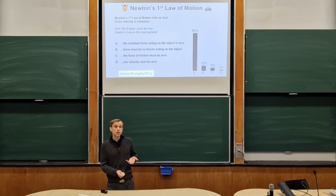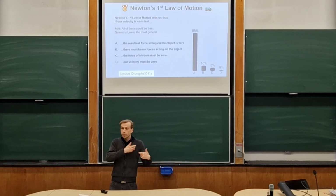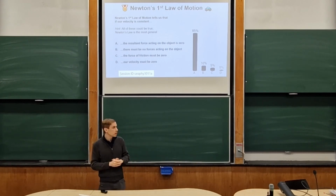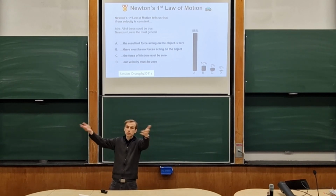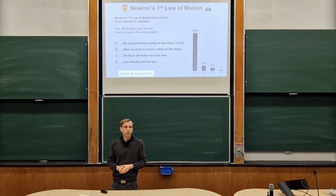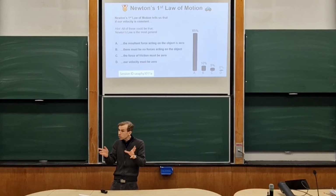Maybe the force of friction is 0. So if something's sliding on an ice rink, force of friction is 0 and it's just sliding with constant velocity. Or maybe there's no forces acting on objects. Maybe it's just out in space. There's no forces acting on it, and it's just moving along with a constant velocity. So all 3 of those could be true.